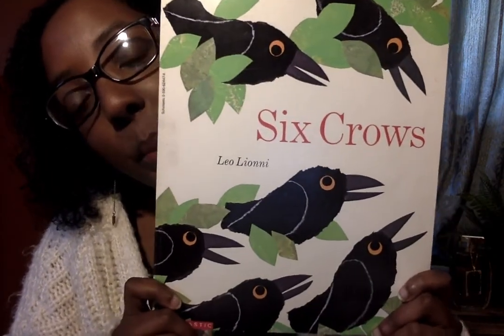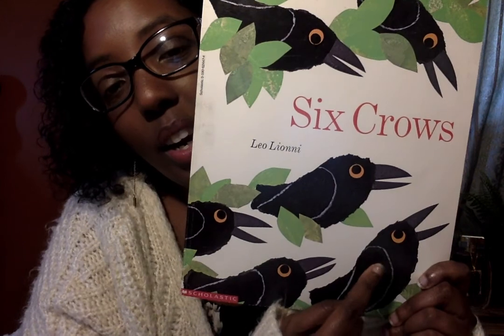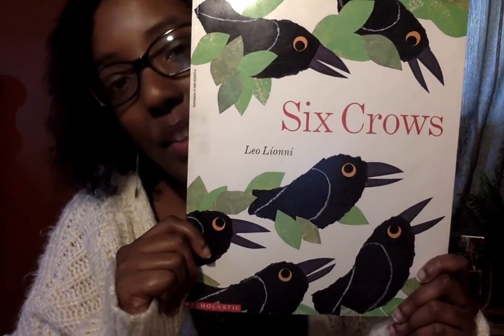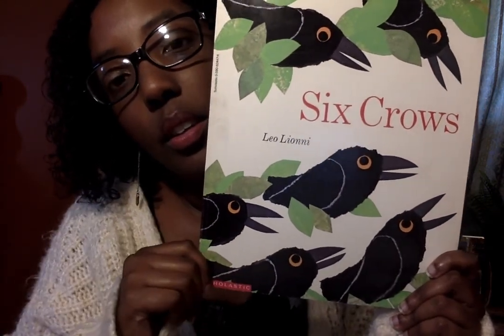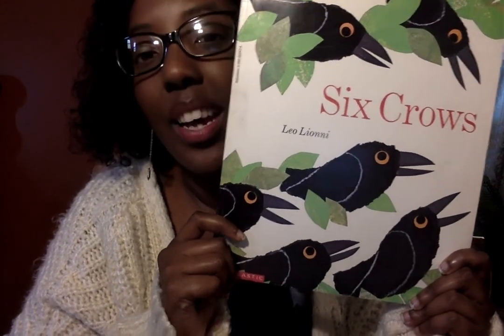And can we see all the crows on the page? Yeah, let's count them. We have 1, 2, 3, 4, 5, 6. 6 crows. And what color are the crows? They're black, right? Good job. And where are the crows? Where do they live? They live in the tree, right? Yeah, because you can see with all the leaves. And where do birds live? Birds live up in the tree. All right, good job, everybody. Who's ready to get started on the first page? I am. Let's get started.